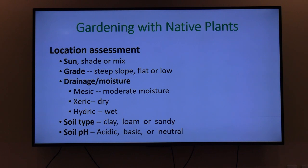Then the soil type's important, whether you have clay, loam, sandy soil, whether you have a lot of organic matter in your soil or not. And then the pH, or the acid level of the soil. A lot of our native plants are okay in the middle between acid and basic, but there are some that are very picky. Blueberries, for example, are very picky about acid soil. So it's good to have your soil tested and determine exactly what you're dealing with.